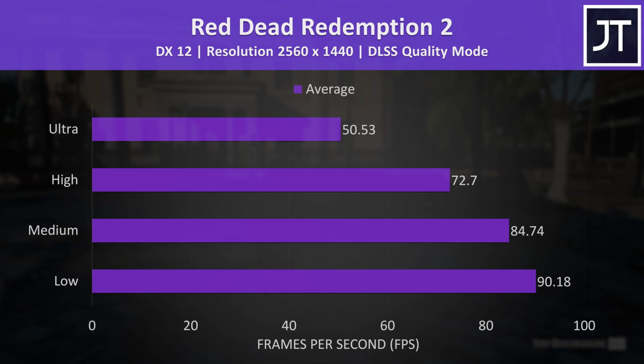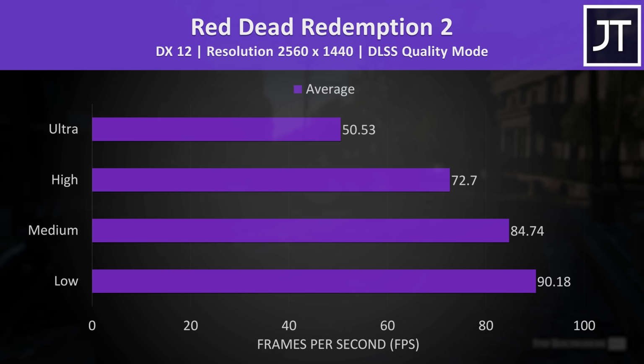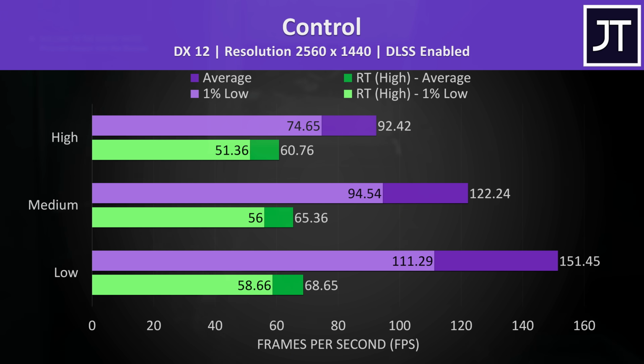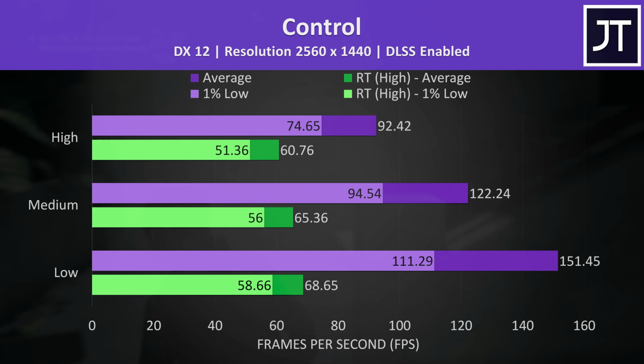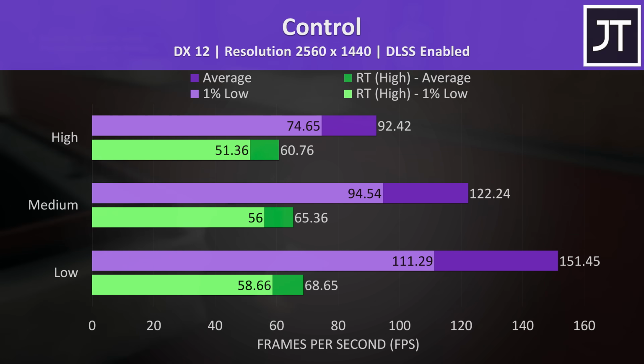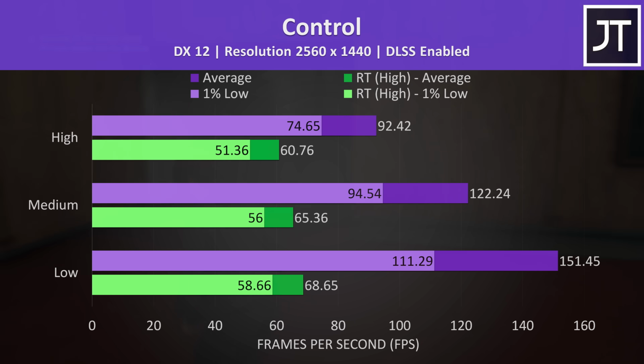Based on these results, I don't think I'd bother with ultra settings on this laptop. High settings still look good enough to me in most games. Control was running well with ray tracing enabled, but only with DLSS on, as shown in the green bars, though this is one of the first games that ever had RT and DLSS support, so it might not be as demanding compared to the newer titles covered earlier, which generally struggled more with ray tracing. So the RTX 3060 graphics are doing fairly well in games at 1440p, at least with the higher GPU power limit found in the Legion 5.